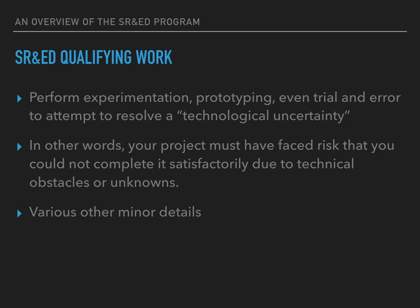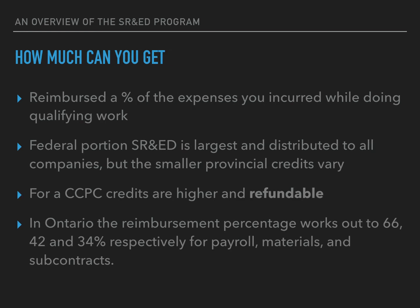The definition of this does get fairly difficult for some people who don't do this every day. So it's often advised to look for a consultant who does this for many companies, who works with companies with this program. And oftentimes you can have a free discovery call, talk over some of the work with an expert, and sort of get an answer to which projects that your company did might be eligible for SR&ED and which might not be eligible. And it's an extremely lucrative program.